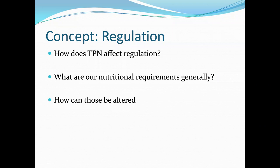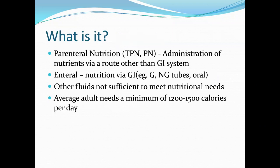Now, when we're talking about parenteral nutrition, we are talking specifically about nutrition that is administered parenterally. Enteral nutrition is nutrition that goes in via the GI tract, the gastrointestinal tract. Some examples of enteral nutrition would be just eating. When you eat, that's enteral nutrition. A gastric tube, any kind of gastric tube, is still using the GI tract. An NG tube, a nasogastric tube, is the same thing.